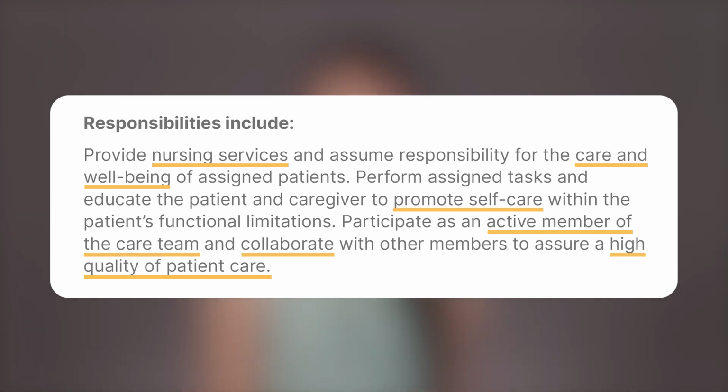Here's a pro tip. If you're not sure what skills to include, check the job ad again. It'll likely tell you everything you need to know about which abilities the position requires. If the job description is vague, take a look at job ads for similar roles but at different clinics or hospitals. Those act as cheat sheets that will help you figure out which skills are most relevant for the job.